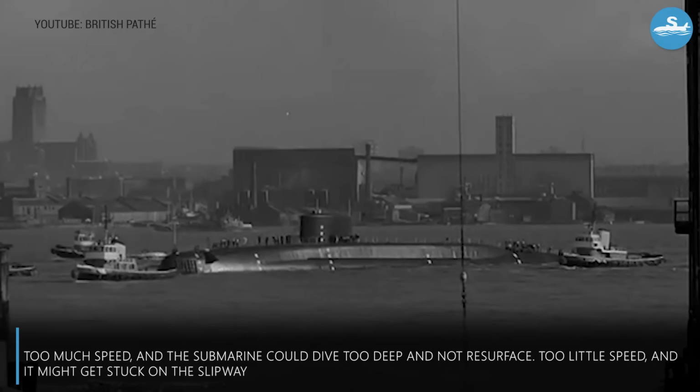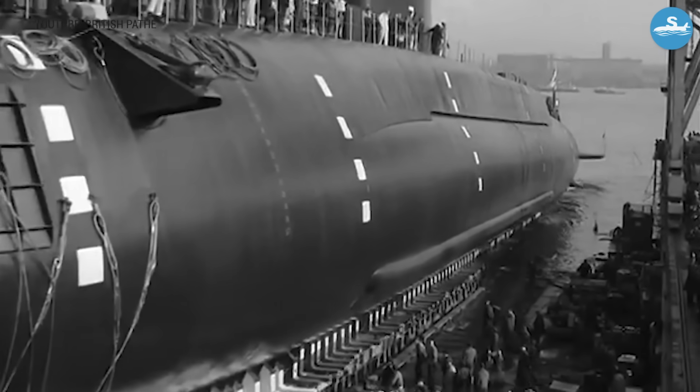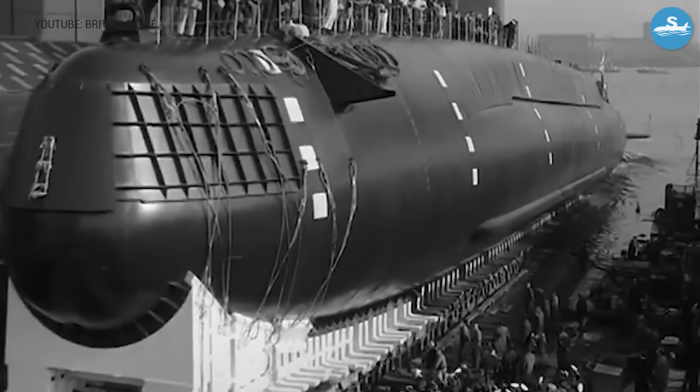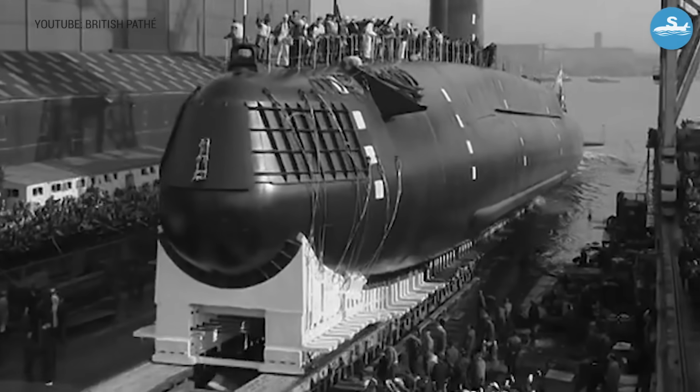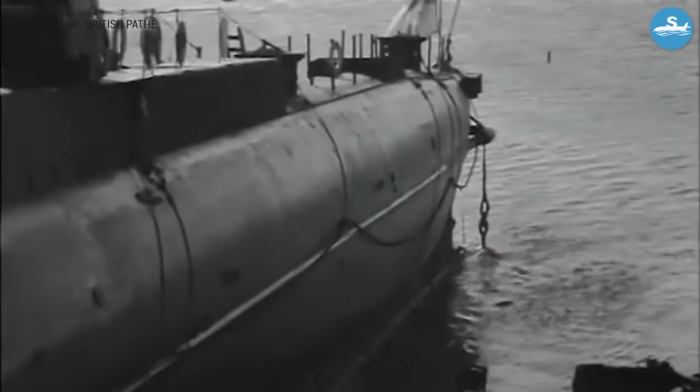The moment of water entry is critical. The submarine's stern hits first. Water rushes around the hull. The bow lifts into the air before crashing down. For a few seconds, the submarine rocks wildly. Then stability systems take over. The submarine settles into its natural floating position.